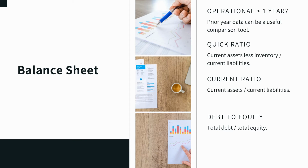This is determined by calculating current assets divided by current liabilities. This number should typically be over 1 and shows your ability to pay liabilities which are due within a year.